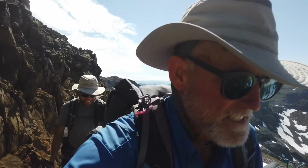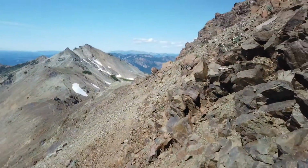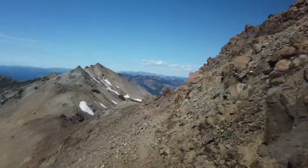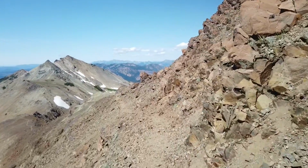This section is kind of crazy. This is the easy part. That's why I'm able to pull the camera out. And I mean, truly, this is way easy. Even though it's a vertical drop, it's okay because there's at least some trail and it doesn't look like it's falling away.